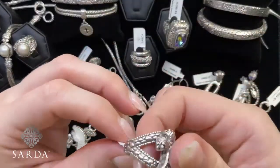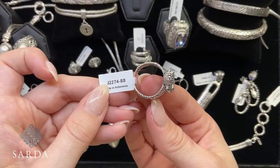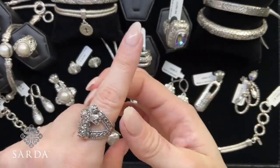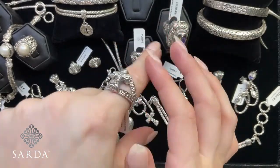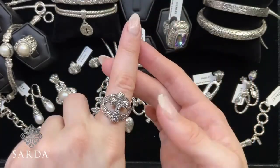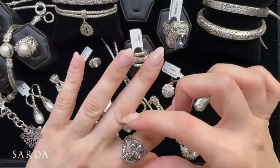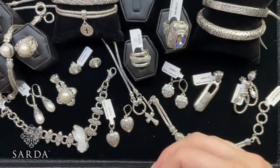And we've got this sweet little cross ring. J2274 is the Tree of Life cross ring for $69.99 in a size 8. You can see the cross kind of sits on top. You've got that split shank with the watermark details. It does have a tiny bit of a sizer band in the center. I love that kind of wide look there. And I like the necklace that it matches. I think it's beautiful.